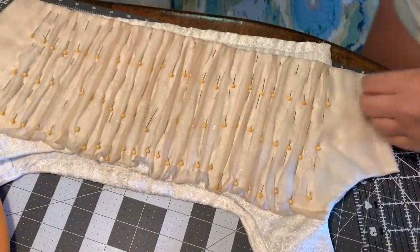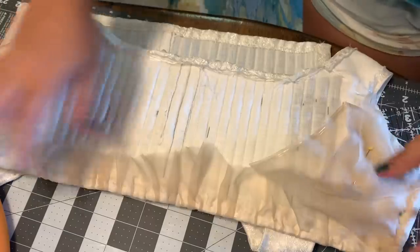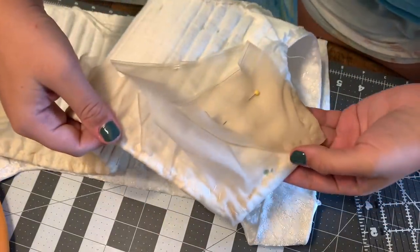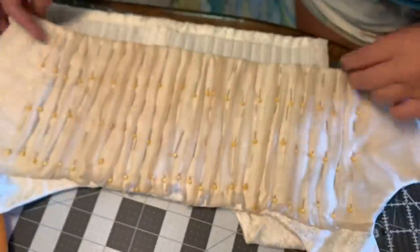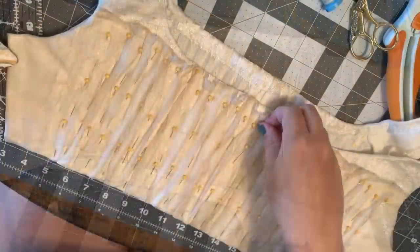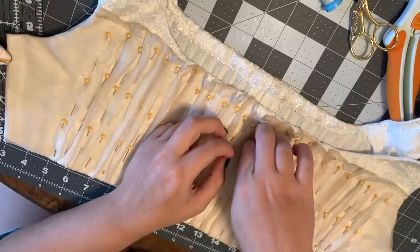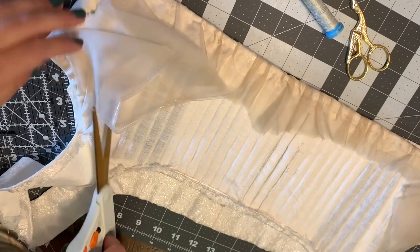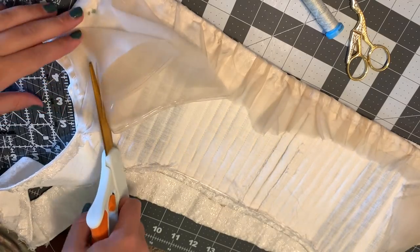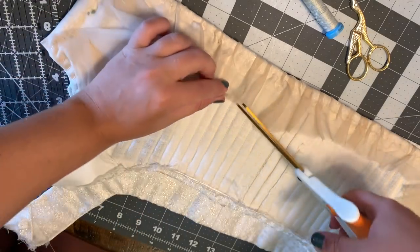The loose edges were wrapped around to the back, pinned down, trimmed down, and basted in place. Once the organza was stitched down, I could trim off the edges even further.